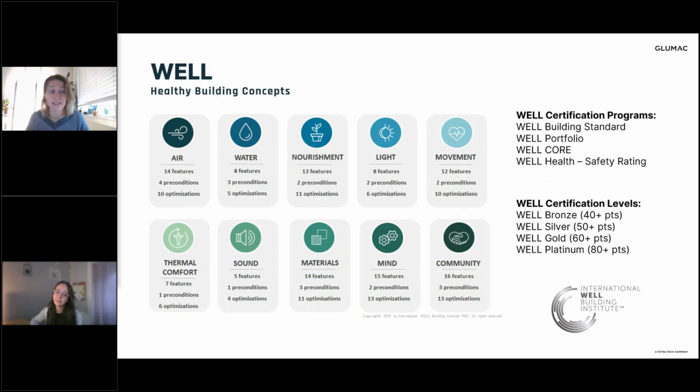Fitness is a large part of the system. And so making sure you're utilizing the building design to create an active space. And so there's things such as creating more beautiful stairwells to encourage people to utilize stairwells and use the elevator less, creating fitness or yoga rooms for all occupants, and maybe even just walking pathways if you're fortunate enough to have more actual site area and not just be in an urban core.